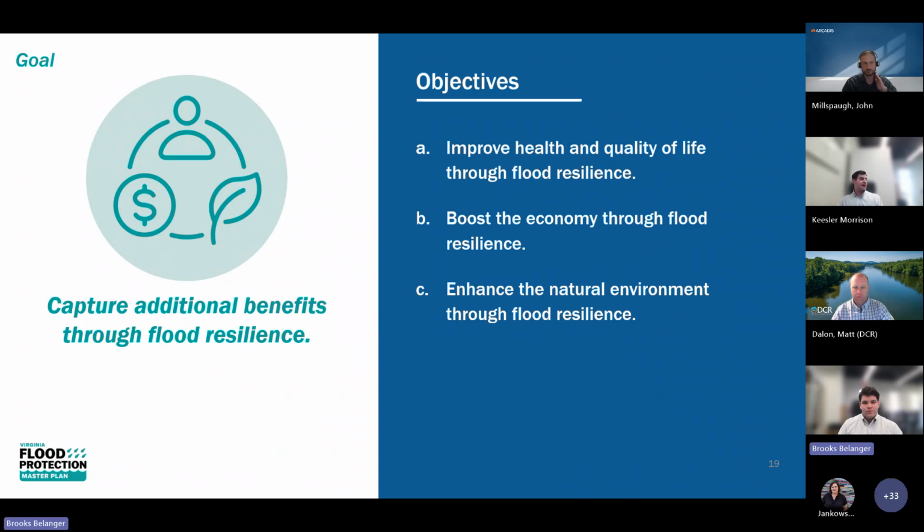Lastly, our goal here is to capture the additional benefits through flood resilience. Some of you mentioned this in your answers as well. So first, we want to improve health and quality of life through flood resilience, boost the economy through flood resilience, and enhance the natural environment through flood resilience.